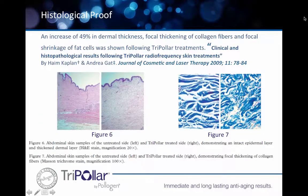If you want to compare what you see clinically and what you see under the camera with what is seen histologically, there is an increase almost of 50% in dermal thickness, focal thickening of collagen fibers, as well as focal shrinkage of fat cells after TriPollar treatments. And this is a study that was published in 2009, so we're going back 3 years ago, by Chaim Kaplan from Israel, and it's the clinical and histopathological results following TriPollar radiofrequency skin treatment.